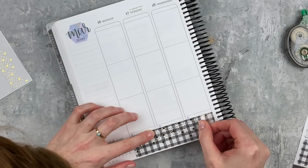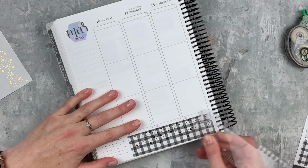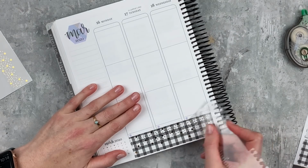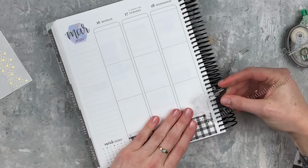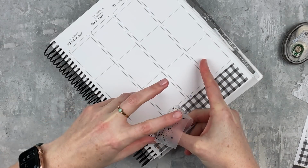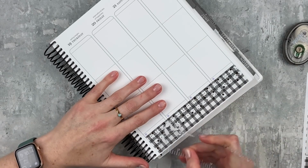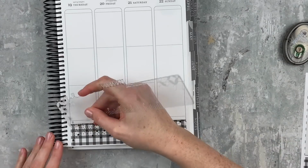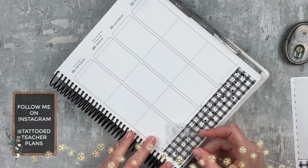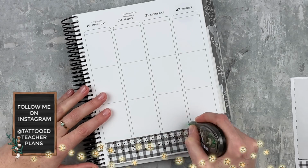So I have found that if you line it up kind of at the top versus the side, when it's these long strips like this, that works a little bit better. I do love how that looks. I think it looks really cute. I'm just running my ruler across very gently so I don't lift the foil, but just to kind of get rid of the opacity of the plastic. It just looks a little nicer when you run a ruler over it so that it looks nice and clear.